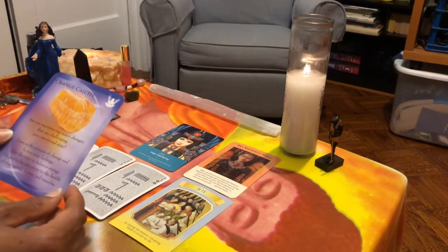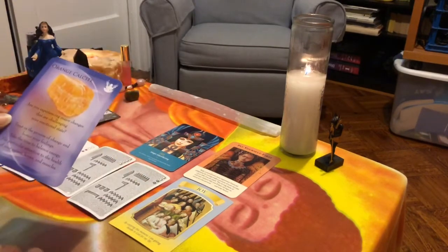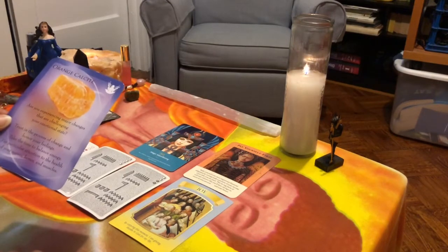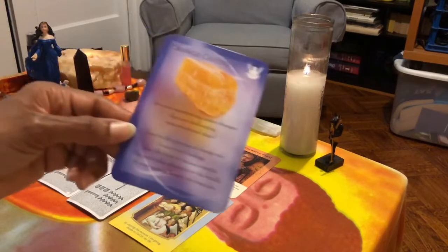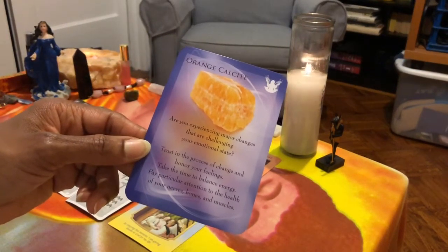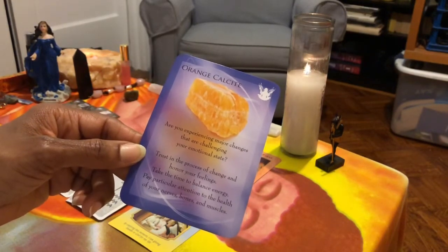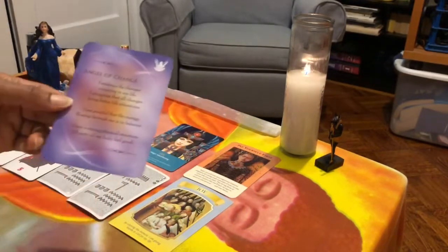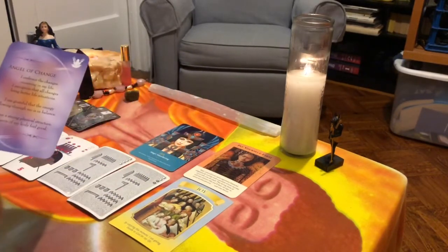Bring it forth. Then we have orange calcite as the gemstone. Are you experiencing major changes that are challenging your emotional state? Trust in the process of change and honor your feelings. Take the time to balance energy. Pay particular attention to the health of your nerves, bones, and muscles. And the affirmation is, I embrace the changes occurring in my life.